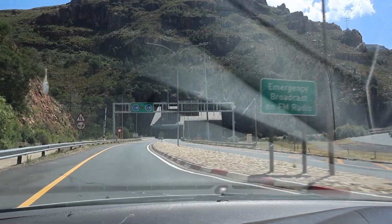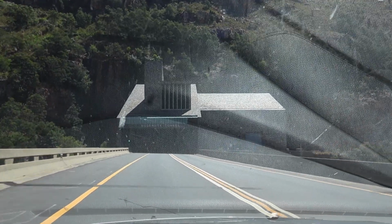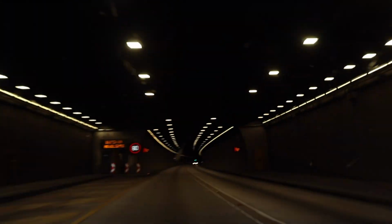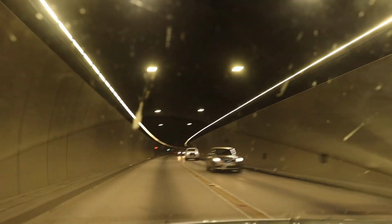Oh, there it is! Huge tunnel. Yes! Hey! This is the size of the rooms. Woo-hoo-hoo!